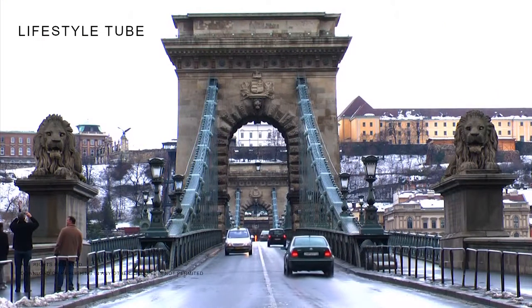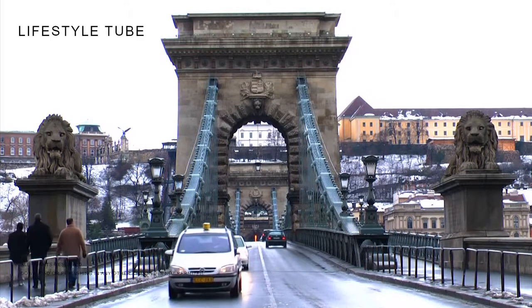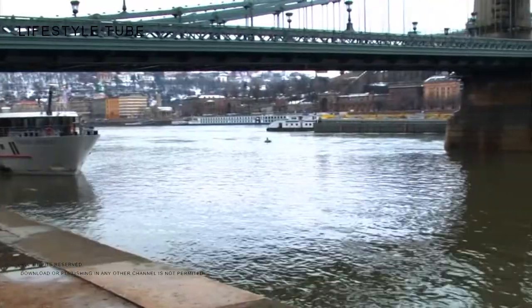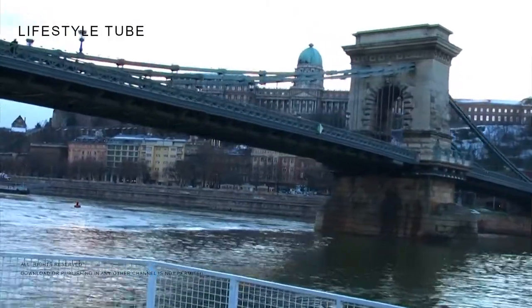Go ahead and take the time to walk over the bridge and back. Enjoy the walk and the changing perspectives of the city from the bridge. The Chain Bridge, or Széchenyi Lánchíd, is one of Budapest's most famous landmarks and was the first permanent bridge over the river to unify the two halves of the city.